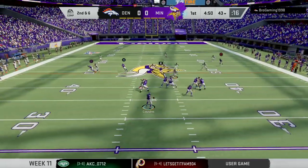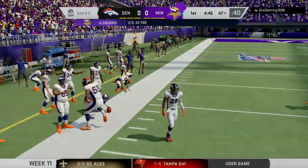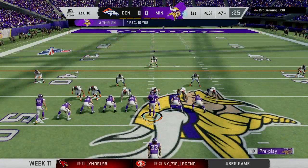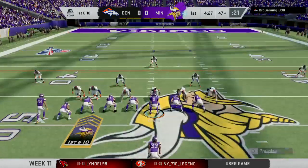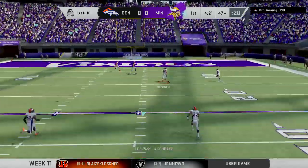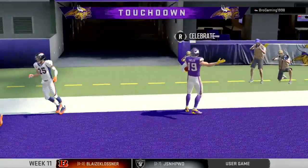To throw on 2nd and 6, Cousins. Open here, Adam Thielen. And he'll be taken down, but not before he works it past the 50. It's a first down on a gain of 10. So a 1st and 10 now in Denver territory at the 47. To throw, Cousins. There goes a deep ball, end zone. And Thielen's got it. Touchdown, Vikings.